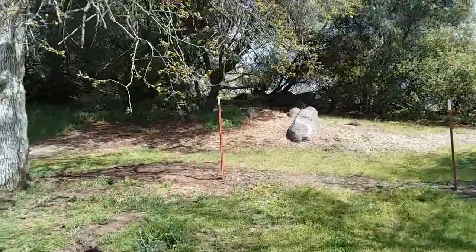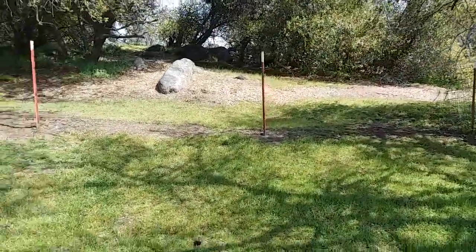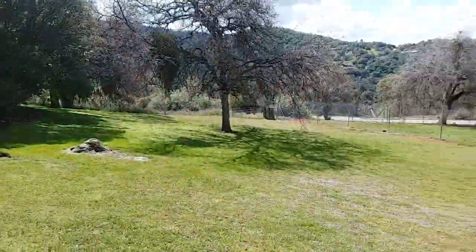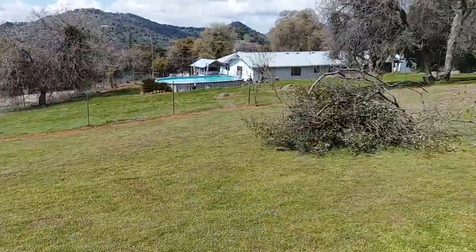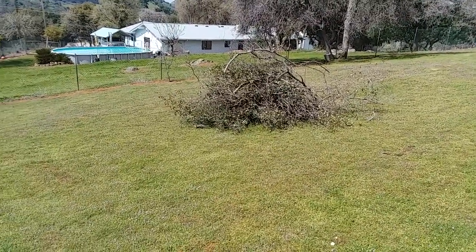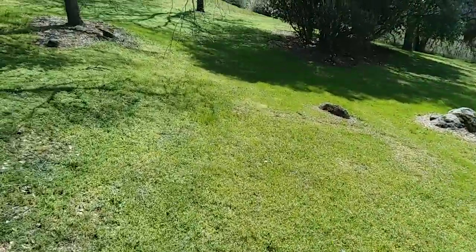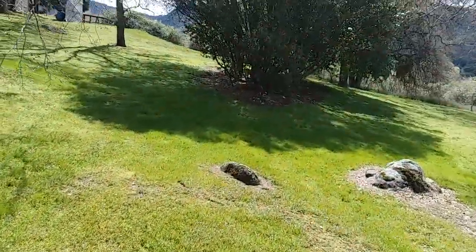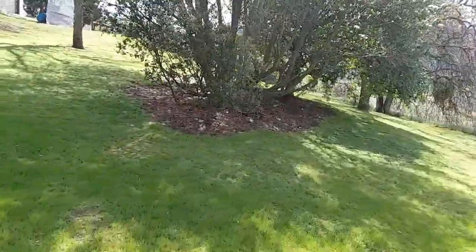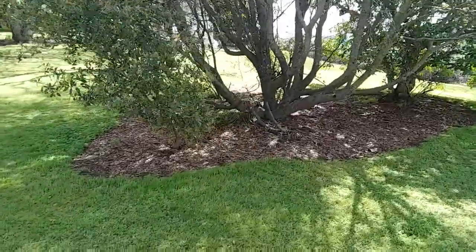You can see up the hill there, it's kind of fun. I cleared all that area for a fire break. I like to clear underneath all the trees. This is a firewood pile that's going to have to be burned pretty soon. We try and get everything loose that's hanging down too low, pile it up and burn it before the fire season starts.